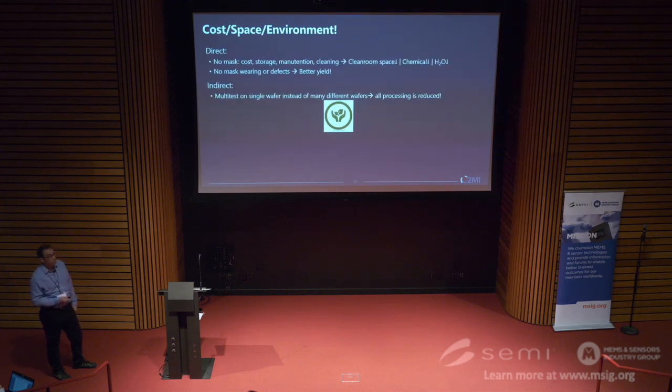Okay, so the pros, and what we see as an end user. It's really important to understand the benefits. They are direct benefits. There's no mask. So of course, the cost of the mask, storage, maintenance, cleaning of the mask, clean room space, chemicals used for cleaning, or all the above, this is gone. No mask also means there's no physical mask wearing, no defects, better yield. That could be one way to look at it.